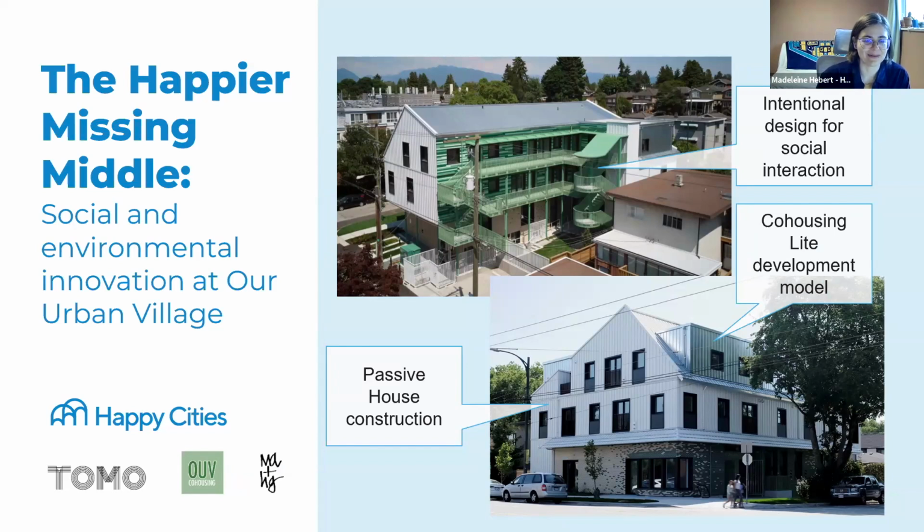I've highlighted some of the innovative features that are included. So we tested a lot of ideas around intentional design for social interaction in this building. There's also a co-housing light development model where a co-housing group actually partnered with a developer to make this building. It's also missing middle infill and passive house construction. So a lot going on. Why I like to share this example is it is an example of this kind of multi-solving that we've been talking about, and an idea of how we can kind of innovate and test these types of design projects.